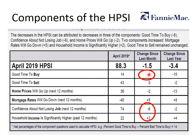And we're looking at the single numbers. So even so, the interest rates have been lower and prices have been softening. It did not translate into people thinking it's a good time to buy. People still think it's a good time to sell, and home prices are not going to go up that much, but you guys also realize the mortgage rates will go down, the net share increased, and the confidence about not losing their job is at -6, which is also good. And also good is that more households thought their income is significantly higher. So we see higher incomes, people confident in their job, the economy is all hunky-dory, but it does not translate into more people wanting to buy homes.